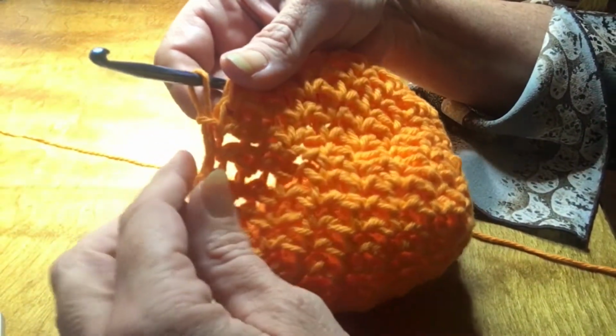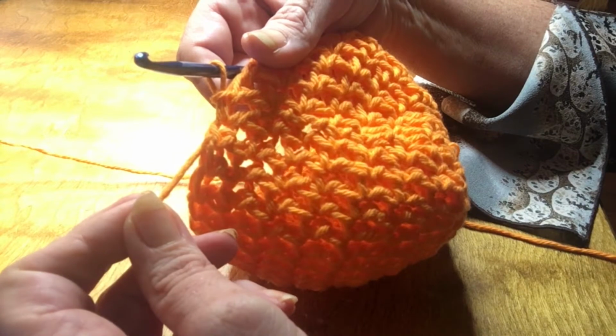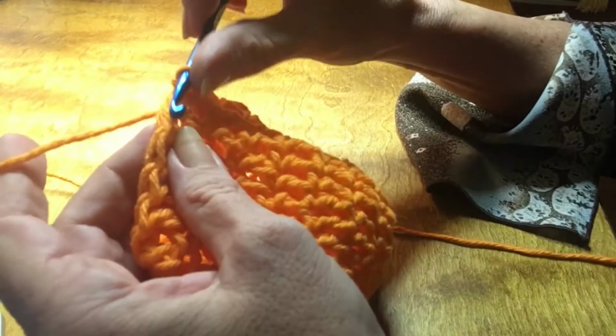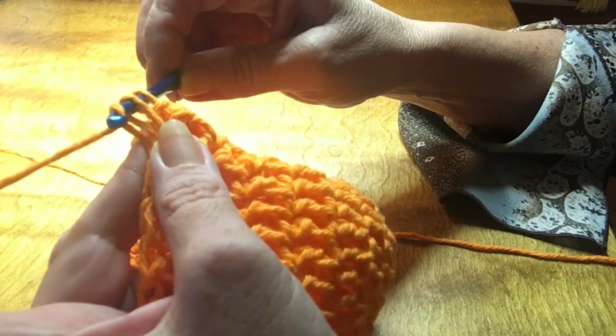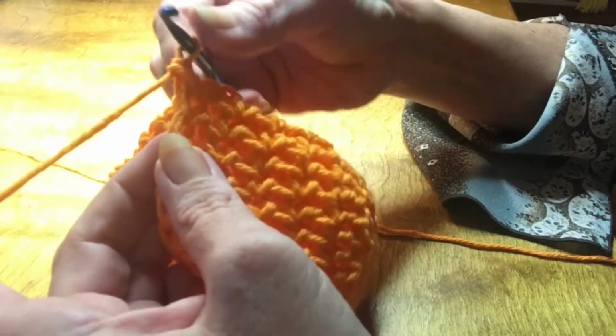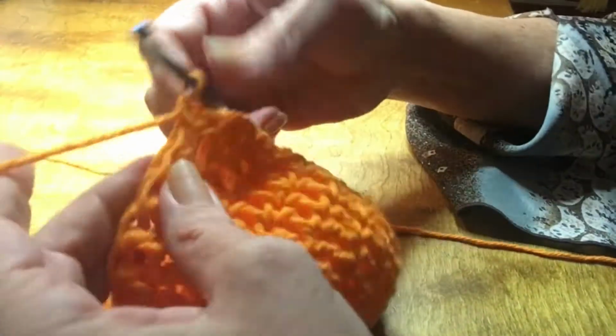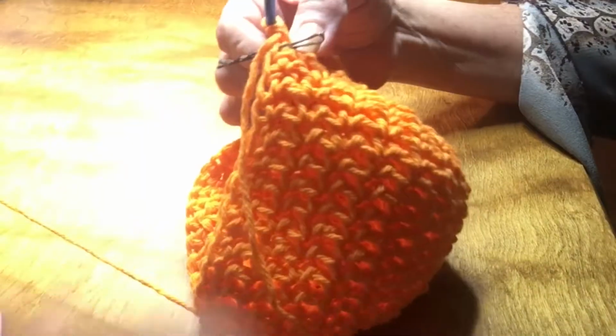Okay, y'all, so I have finished round 8. And I am at round 9, which tells me I need to single crochet in each double around and then finish it off with a slip stitch. So that's what I'm going to do. And a single goes like this: through the door, pull up the loop, wrap it around, and pull through both loops. And that's it. I'm going to do this all the way around, and then I will be right back.